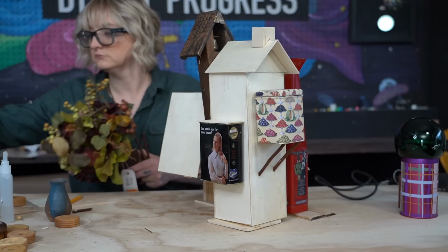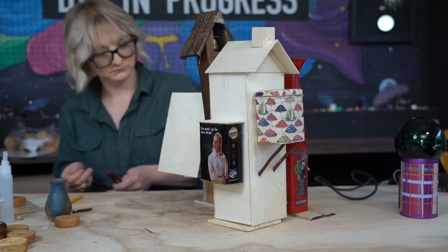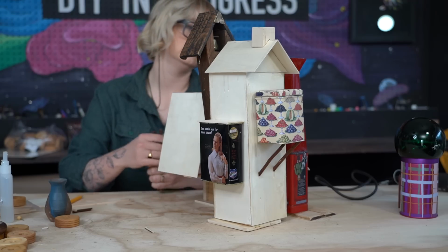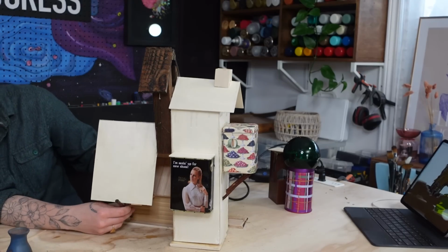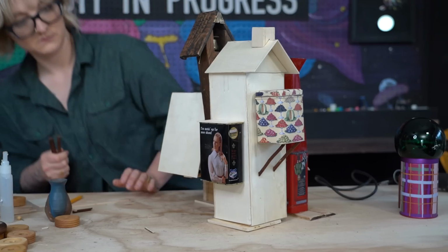And then it was also in this moment where I was thinking, I really need to get this thing on a base because this was getting super hard to move around with all the additional bits and bobs on this thing. Woof, what a day.